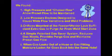In summary, high pressure allows choke flow gas control that maintains preset flow for normal changes in flow restrictions. Low pressure devices do not maintain preset flow over the range of flow restrictions that occur in production, causing weld problems.